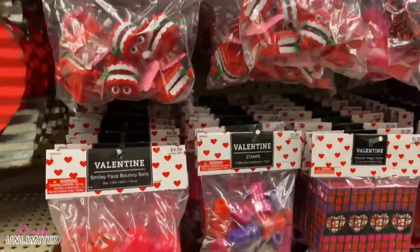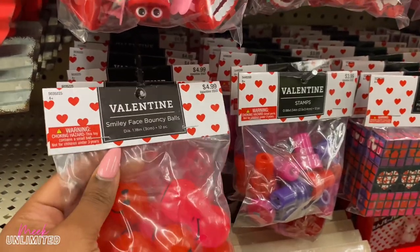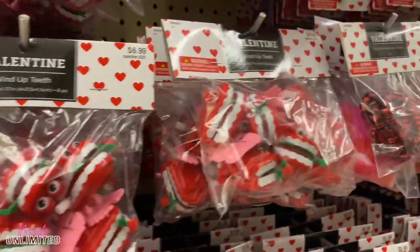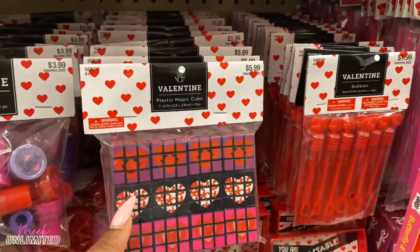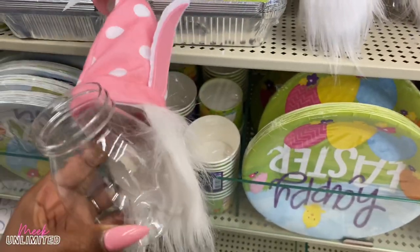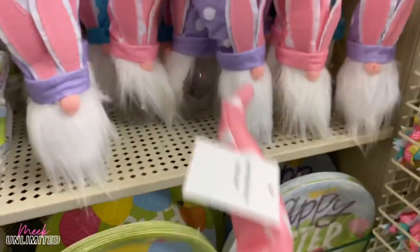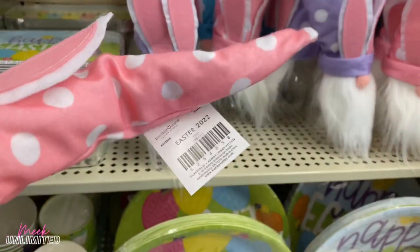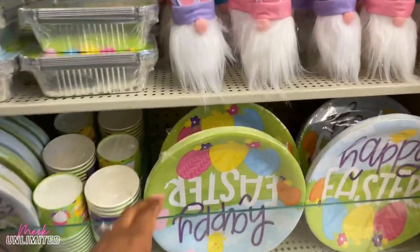They also have some favors too. Smiley face bouncy balls for $4.99. Wind up teeth, stamps, plastic magic tubes. Have some bubbles. So if this does screw off, I don't know what you can put in here. I guess anything that you like. But yeah, they have several here and they're $5.99 each. They have some Easter plates here.